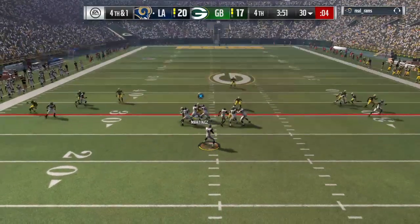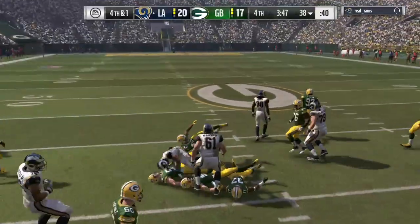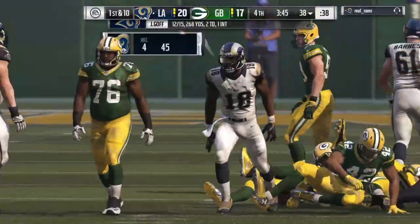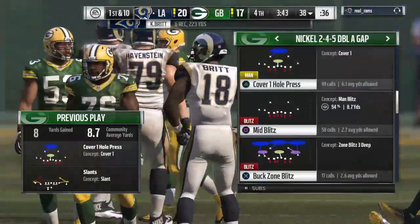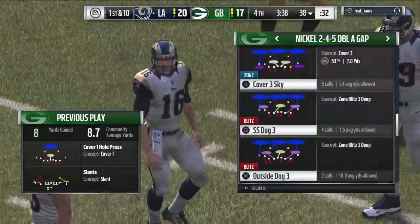The Rams going for it on 4th. Gone. It's complete to Brett, and he's going to have the 1st down at about the 38. They'll give him 8 on the play, and they're able to pick up the conversion here on 4th down.